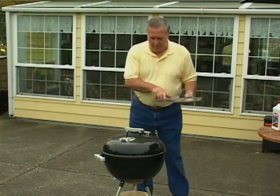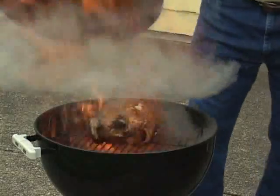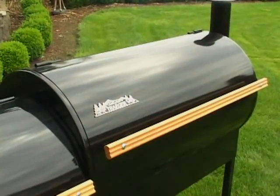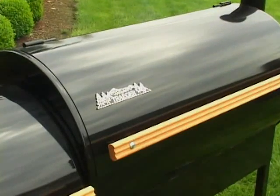If you've ever had your cookouts ruined by food that's been burnt to a crisp on the outside, raw on the inside, it's time you learned about the remarkable Traeger wood pellet grill.